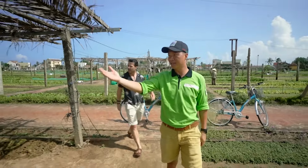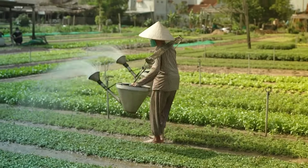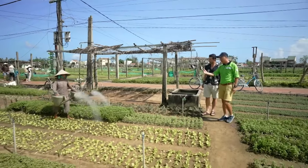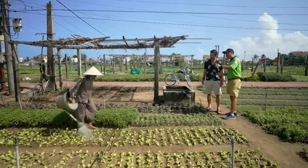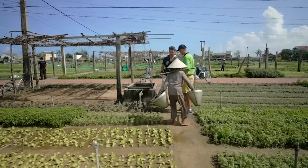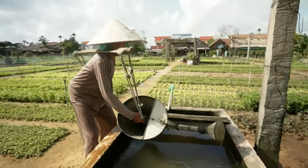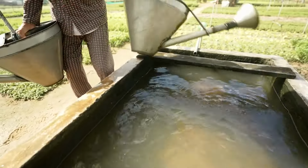This is Lady Sim. She's now over 70 years old. No way. Every day she wakes up around 3 o'clock in the morning and comes here about 4:30 to farm. And you see her very fit. She does lots of exercise and I call her Farming Gym Lady. Farming Gym Lady. This is the workout for her. So how long has Sim been working on this farm? Since she was 20 years old. So the last 50 years, she's been getting up at 3 a.m. and working on this farm.